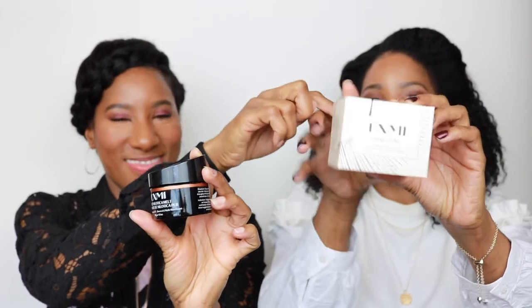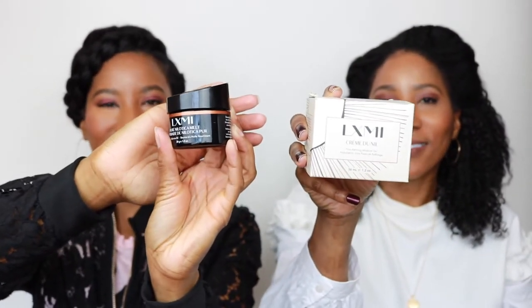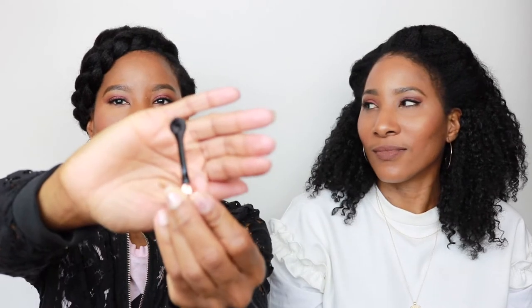All right, so the product that Kenya and I are reviewing today is called LXMI. Now, this is the packaging. This is the box that it comes in, and Kiana has already taken the jar out of the box, so this is the product right here. It comes with this wand that has a ballpoint end on it, and this is great for applying the product underneath your eyes. And on the other end, it comes with a little spatula, if you will, and that is great for scooping the product out of the jar container.